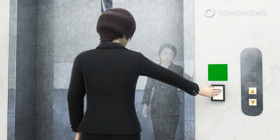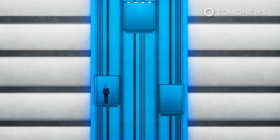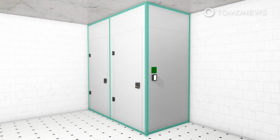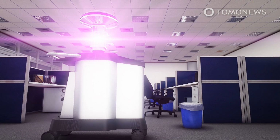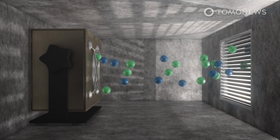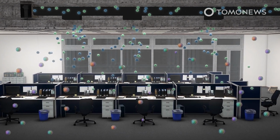If you're green-lighted by the scanner, you can move to the self-cleaning lift that uses UV lighting to clean the lifts and lift shafts. Inside, you'll find doors fitted with attachments that let you open them with an elbow or lower arm. The toilet cubicles are floor-to-ceiling, enclosing you in your own cubicle with air conditioning. At night, a 1.2-meter-tall robot traverses the building using UV light to disinfect and kill pathogens. During the day, virus-killing hydrogen peroxide ions are emitted from strategic points in the ventilation system.